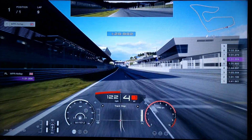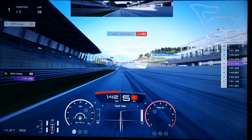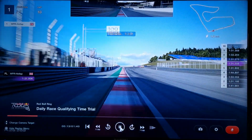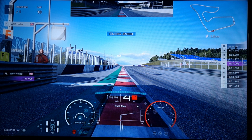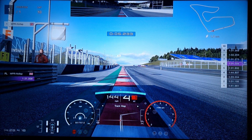Good exit from the final two corners means a good run coming up the hill here. You want to stay in fifth gear, you want to get onto the curb on the left hand side, and I am braking just before the 100 board. I'm going to go all the way down to second gear, and I'm actually going to come out of this corner in second. So be very wary of the yellow sausage on the right hand side.